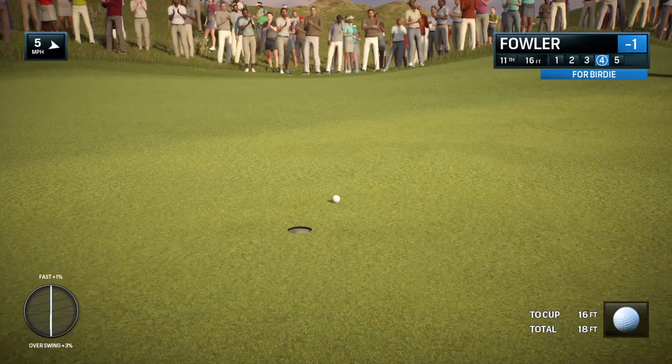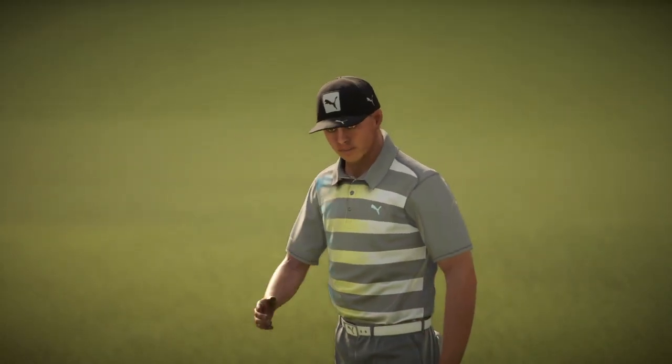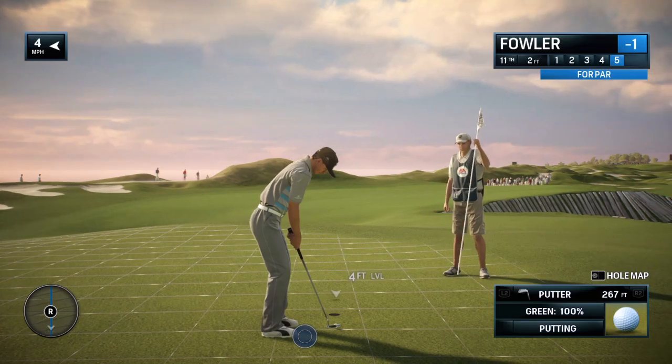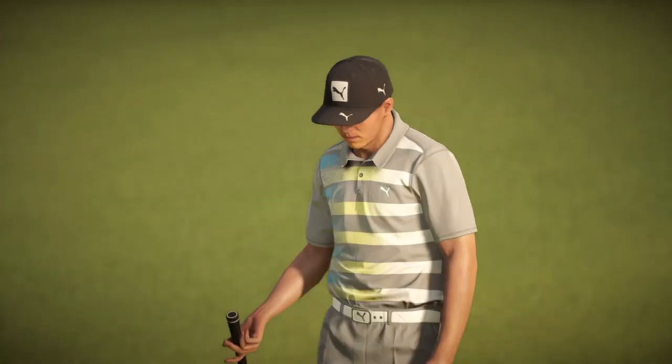Wow, I thought he made that. You want to know the difference between good scores and average scores? That, right there. Just a couple of feet. Solid par to remain one under.